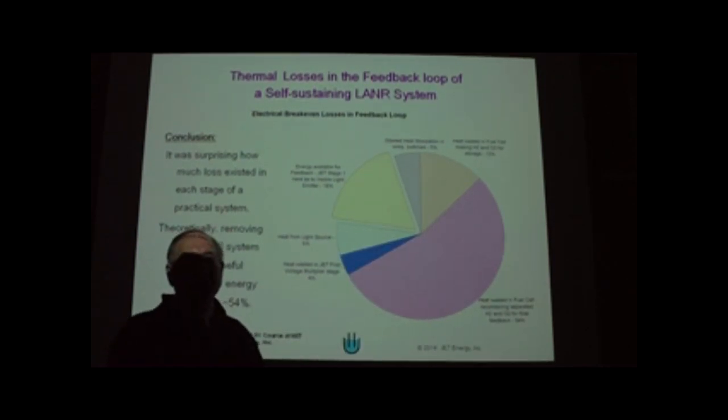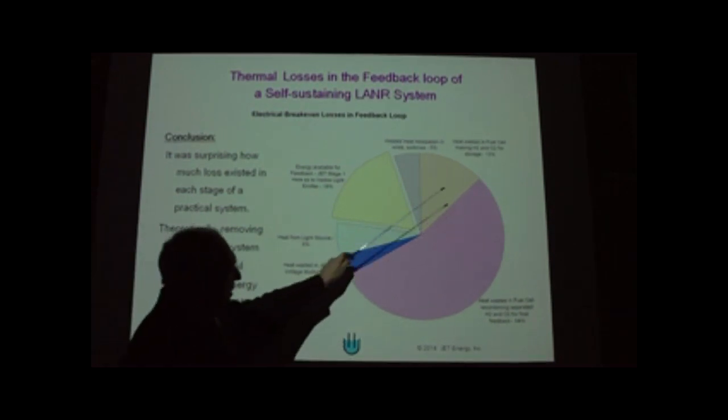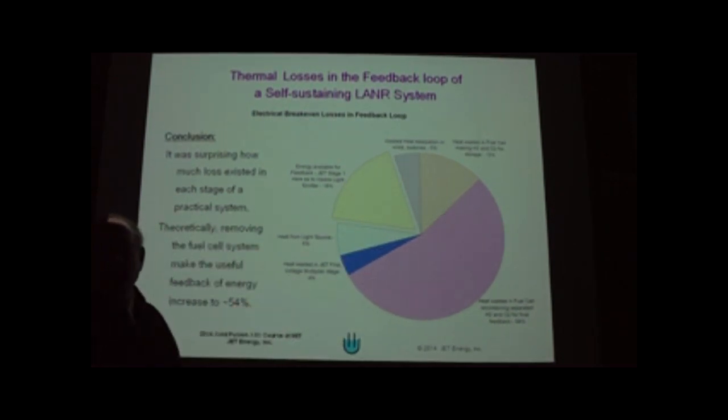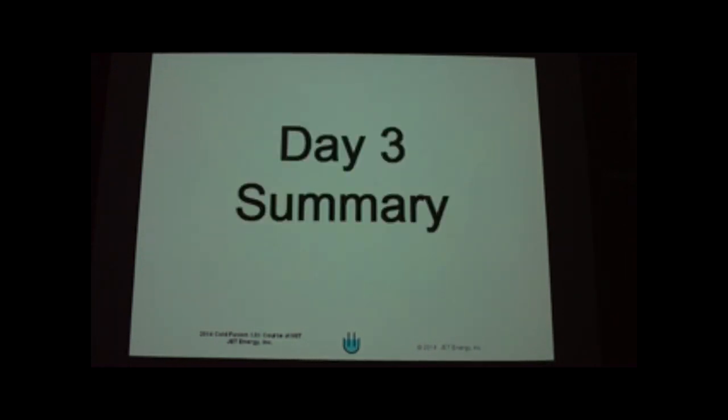I guess until you really do it, it'll be interesting if ITER pulls this off in their first try. And especially the fuel cell. We had a 55% loss in the fuel cell. We won't use those anymore. Then we went to day 3.